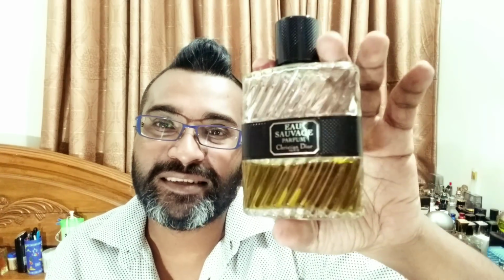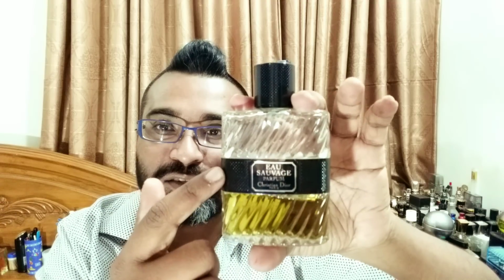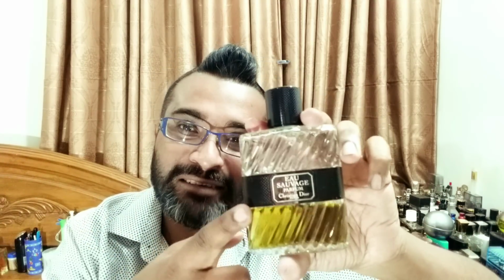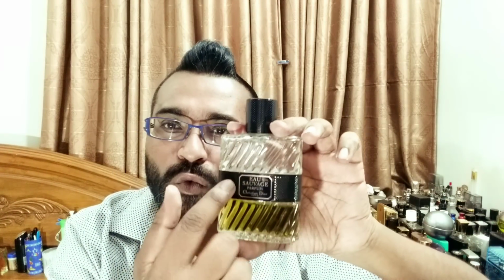Next we're gonna go with this one. They still are making this, but not the same black band quality. This is called Eau Sauvage Parfum from House of Dior. They used to make it in 2011. Mine is 2012, I think. So now they're making it with a little bit of white in the center. That's pretty good for all year, but this is actually the one that you want.